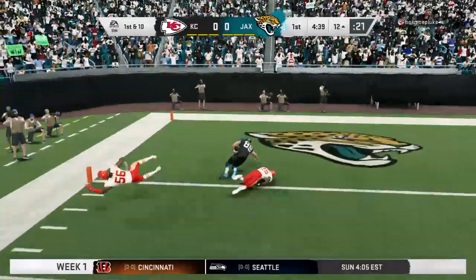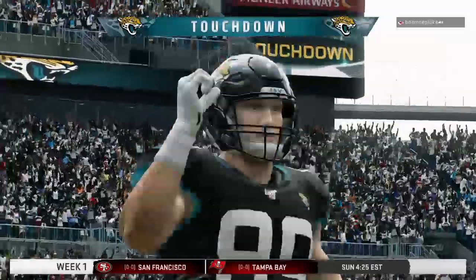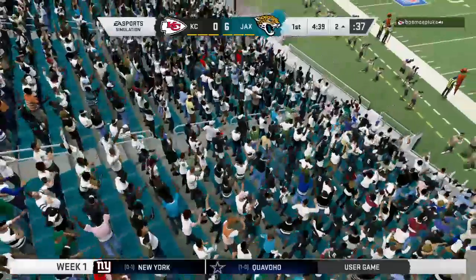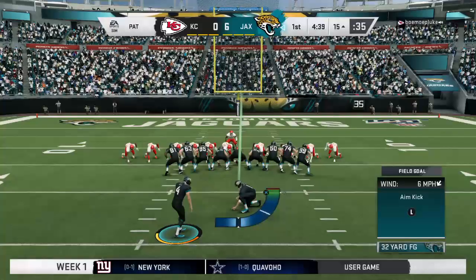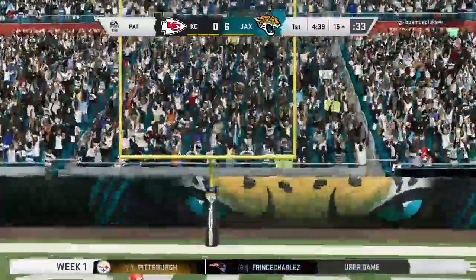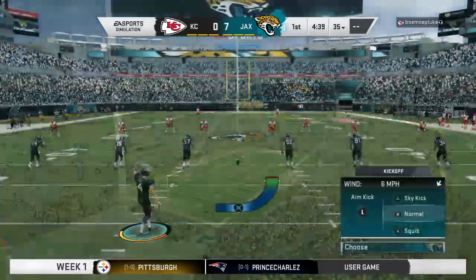That is caught at the 7-yard line. And he will get this into the end zone for a Jaguar touchdown. A 12-yard touchdown grab. And the Jaguars drive right down the field and score on the opening drive. Extra point up and through. And that makes the score 7-0.